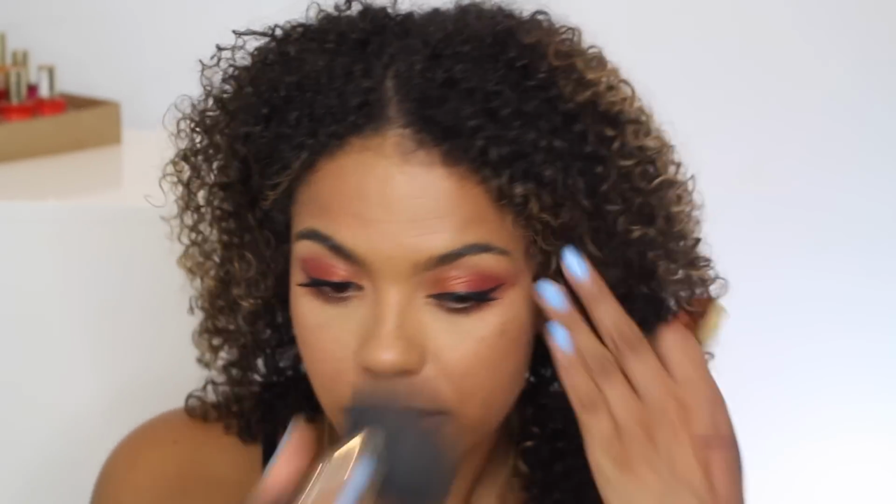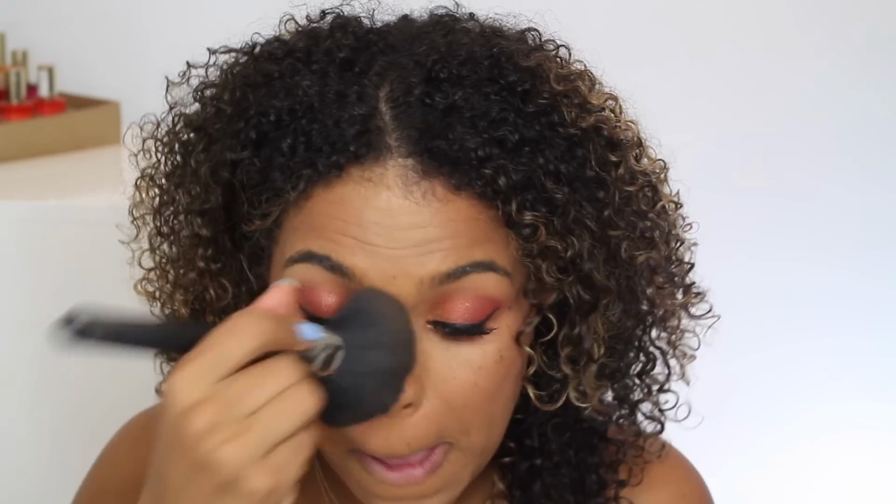It is a super warm bronzer, which I don't mind. Especially because my face is a little bit yellow and this is bringing in a little bit of redness in a weird way. That's good.